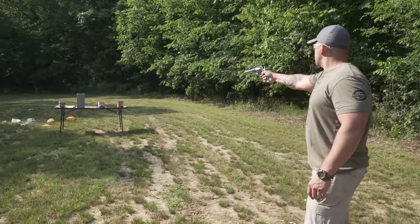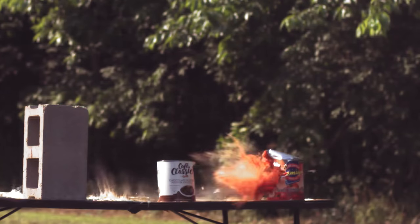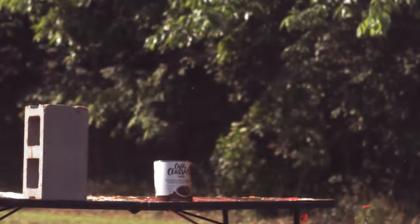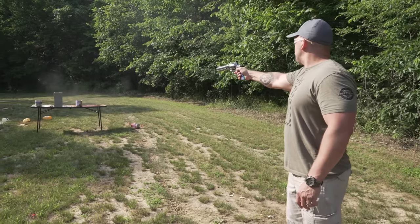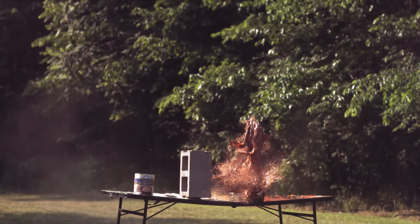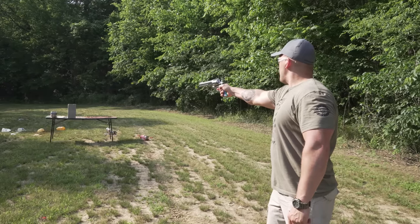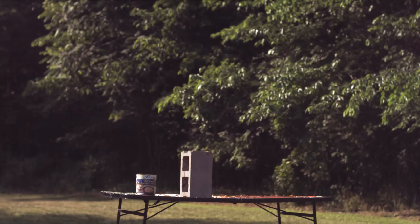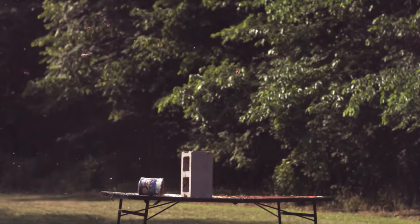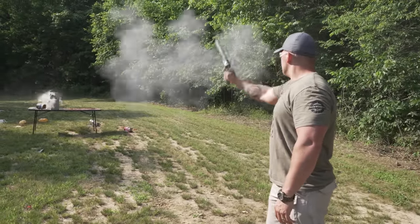Okay, here we go. Gonna do tomato paste first. All right, chocolate pudding. Let's see if it does better than the hammer. Refried beans. All right, last is the cinder block. Oh!